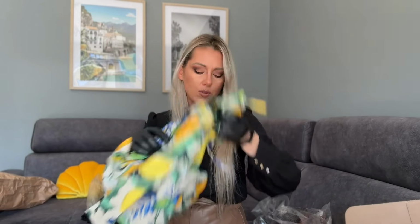Can you see just like my face looking good with any colors? So we can mix and match with the blue colors, with the yellow colors, with green colors the top. We can just wear a white top, white t-shirt and something like that. So it's gonna be also great.